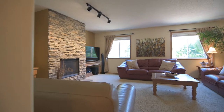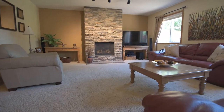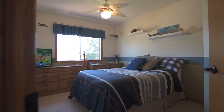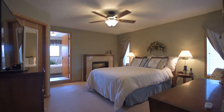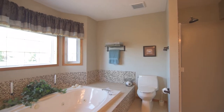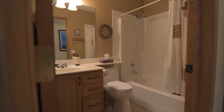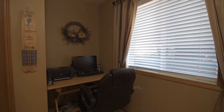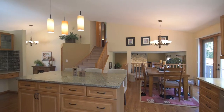The sunken family room has a gas fireplace with stone face front. Upstairs, there are three spacious bedrooms, one of which is the master with an amazing ensuite. The lower level has a fourth bedroom, den, and extra storage. There is over 2,800 square feet of living space.